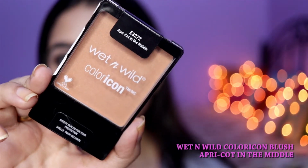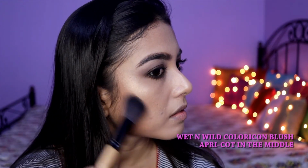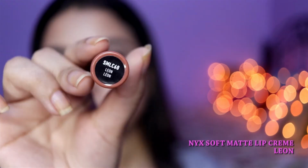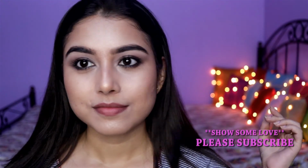Then I took a peach blush and I'm applying it on my cheekbones and ever so slightly onto my nose. For my lips, I'm using the Nykaa Junki and I'm mixing it with the NYX Soft Matte Lip Cream in the shade Leon. So she was wearing a pinky brownie nude kind of shade, and I hope this matches her lip shade. So guys, I did a lot of homework to get this look done, and I hope you guys like this look.